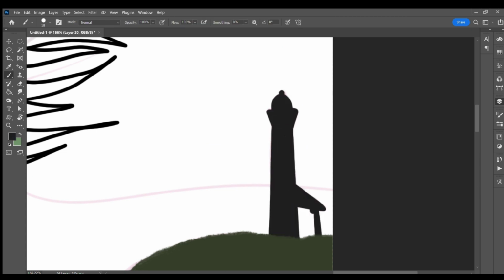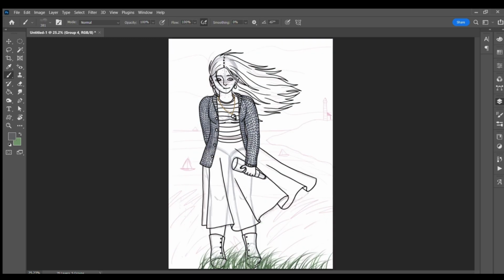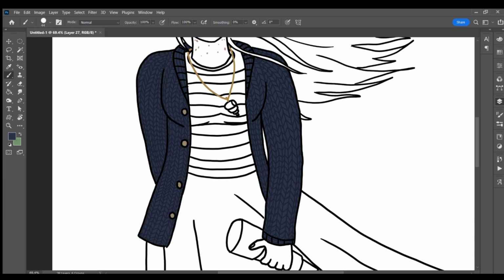Quick side tangent as I work on this character, I'd like to point out some details. I spent forever on the wool texture of the cardigan. Please appreciate it, it was so painful to draw, although I think it was worth it.